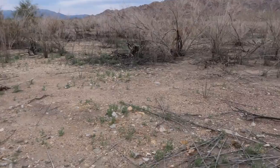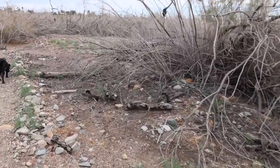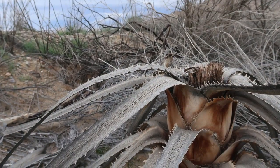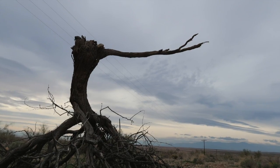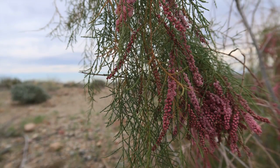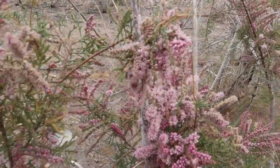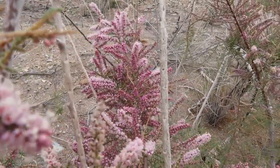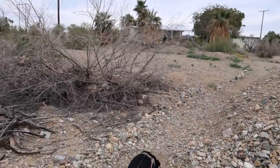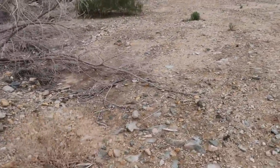So it looks like in this section there was a bit of a fire. There's a bunch of quail. I think they're quail, right? But I think if I didn't have the dog, they'd probably let me get closer, but yeah, they disappeared.